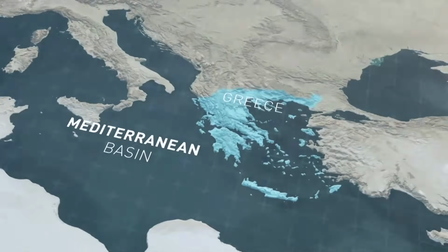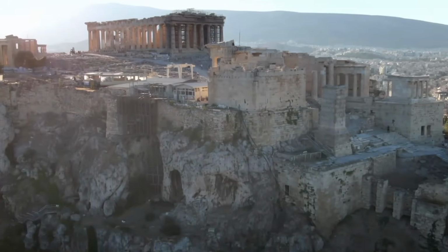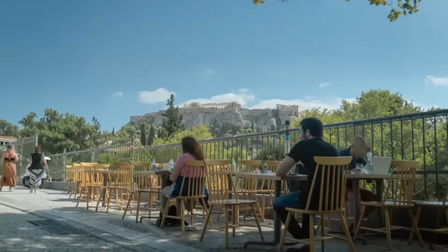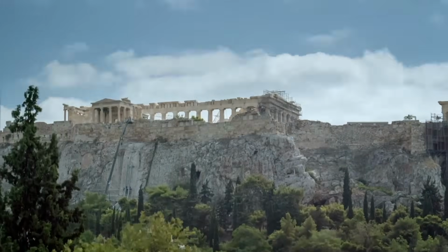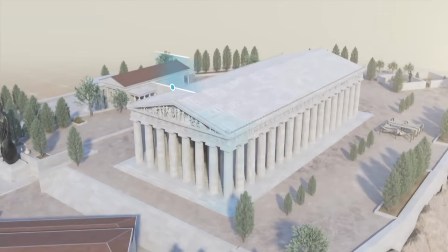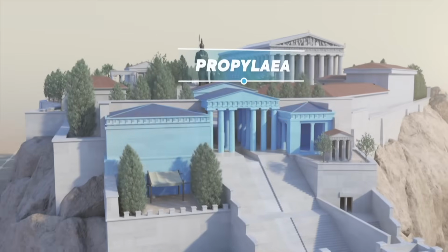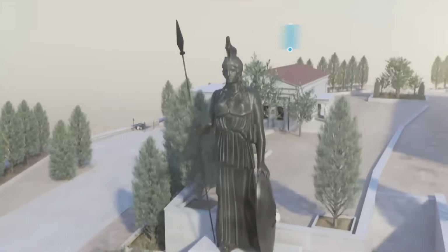Greece, home to one of the most famous citadels on the planet, the Acropolis. Here, the most emblematic monuments of antiquity seem to watch over the Greek capital. The imposing Parthenon, spanning more than 2,000 square meters. The Propylaea, the Temple of Athena Nike, and the Erechtheion.